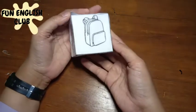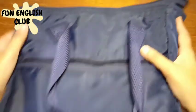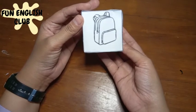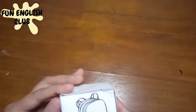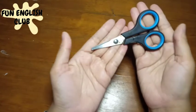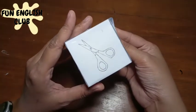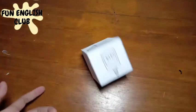Oh, what's this? And a bag. It's a bag. Can you bring your bag? Yes, good job. Let's roll the dice again. Uh-oh, what's this? Scissors, can you bring your scissors? Good job! Let's roll the dice again.